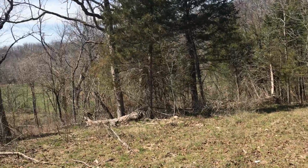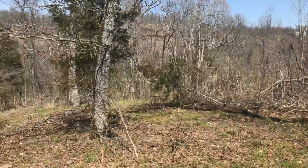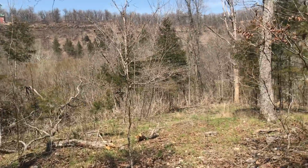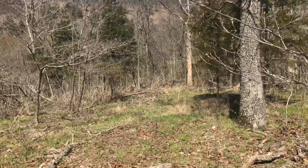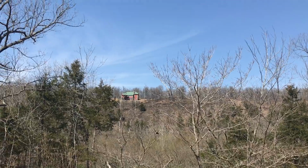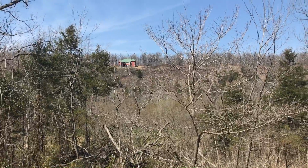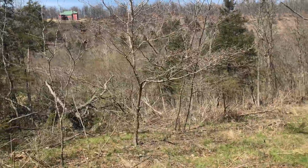If you wanted to really open up a water view, you'd have to thin out some of this timber, because this section doesn't look like it had much timber cut, so it's pretty thick there. There's that beautiful house across. From where we are here, I can see just little bits of water, but I'm looking directly over the property itself. So you would have the option of removing some of that timber.